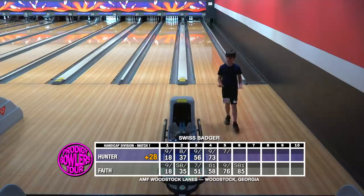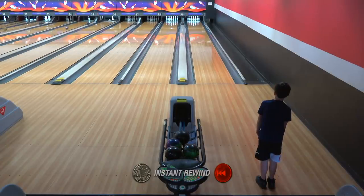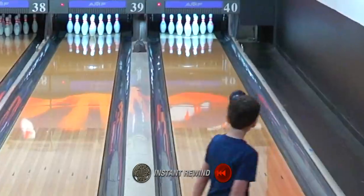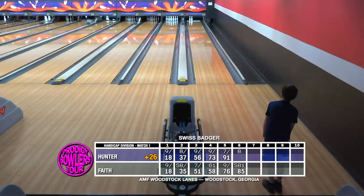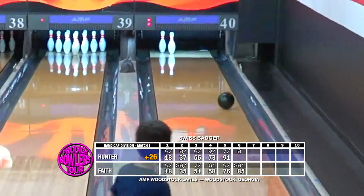A light hit this time. And that could have been just about anything. He could have left a bucket or the 2-4-5, but he breaks it down and has just the 2-4. And this is much easier than some of the other possibilities he could have had.